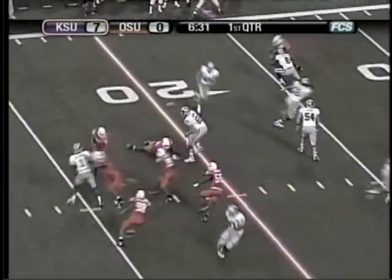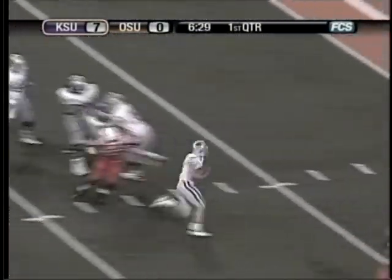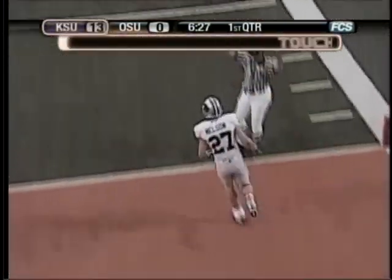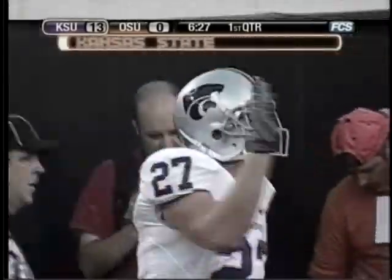Freeman takes a low shotgun snap, throws the inside screen to Jordy Nelson, wide open to the 10, to the 5, and he's into the end zone. Touchdown, Kansas State. Pass number 27, Jordy Nelson, into the end zone for the touchdown.